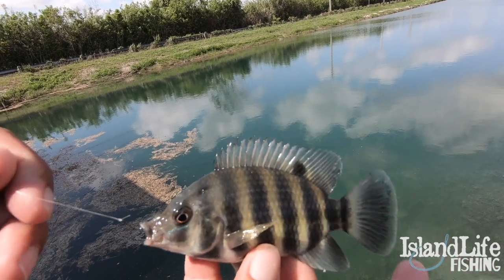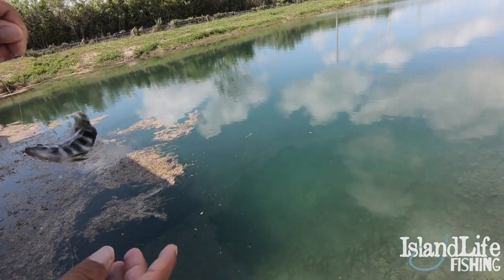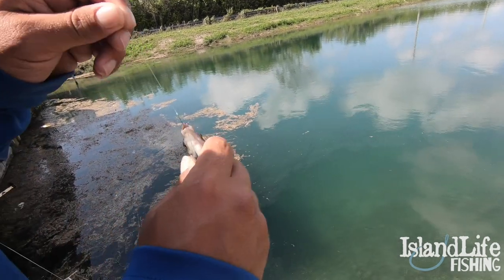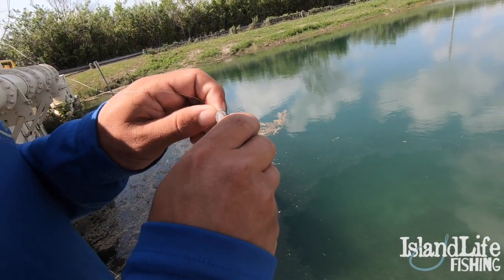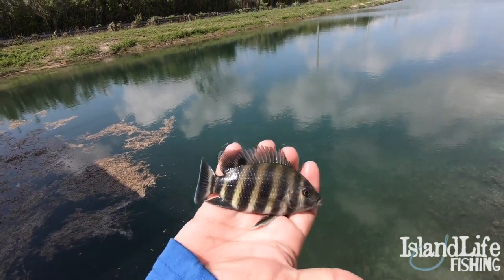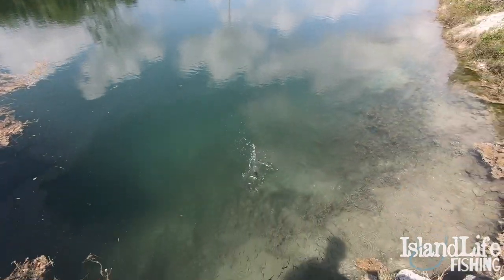But very cool little fish, and these guys are probably our biggest tilapia down here, right next to blue tilapia. I've seen these guys up to 4 pounds. They get really, really big, but cool little fish, man. Super pretty too. They also call them hornet cichlids.